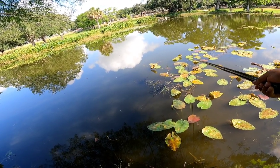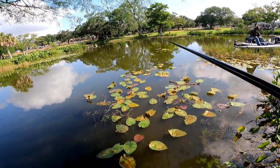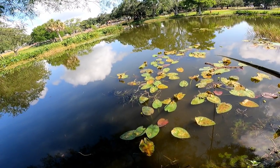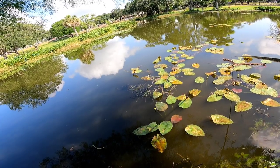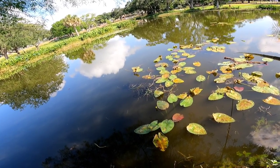So what you're looking for, if you can see, you're looking for bubbles, and you're also looking to see if the lily pads are moving. If they're moving, I mean the bluegill are down there, the bluegill or shellcracker. So hopefully we can pull some out. Right now just this tight line over the cane pole.